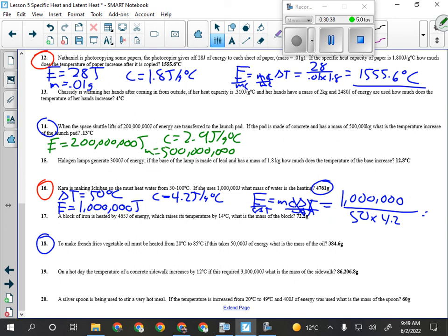So we are looking for the temperature increase of the launch pad. So E equals mc delta T, divide both sides by m times c, okay, and we're going to have our 200 million divided by our mass, which was 500 million, okay, times 2.9 joules per gram. Right? And when we do that, we're going to get that the temperature of the launch pad only changed by 0.13 degrees Celsius.